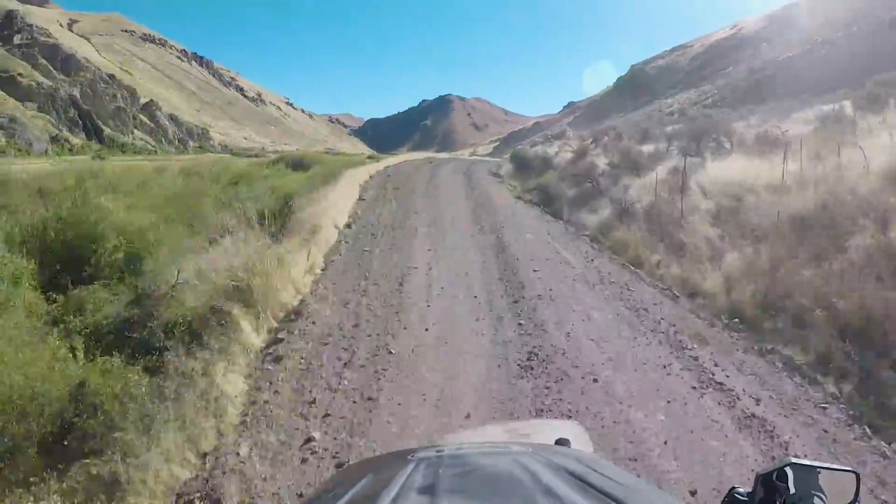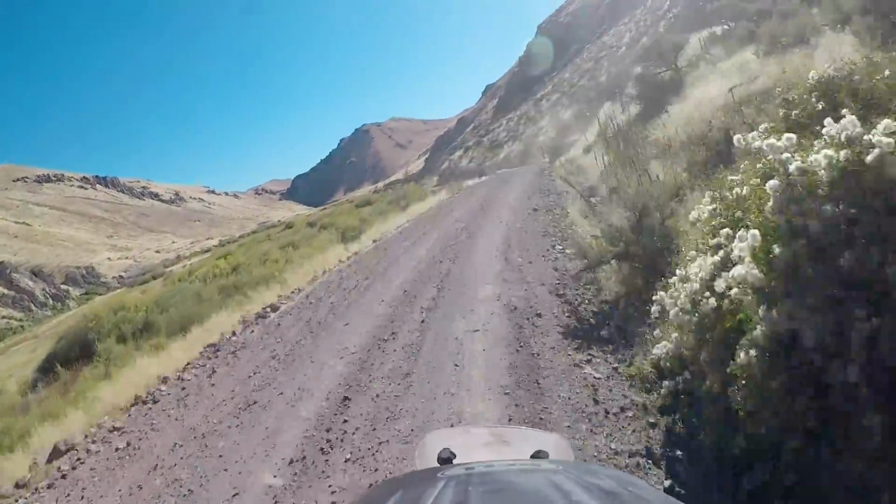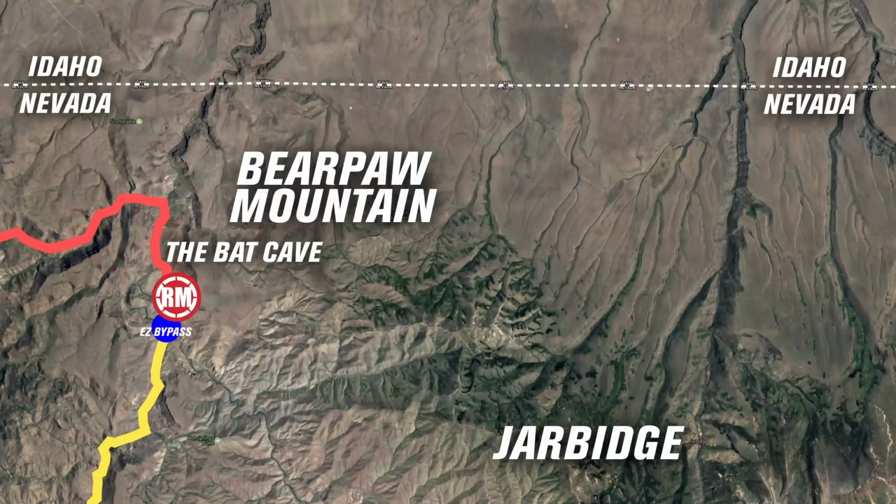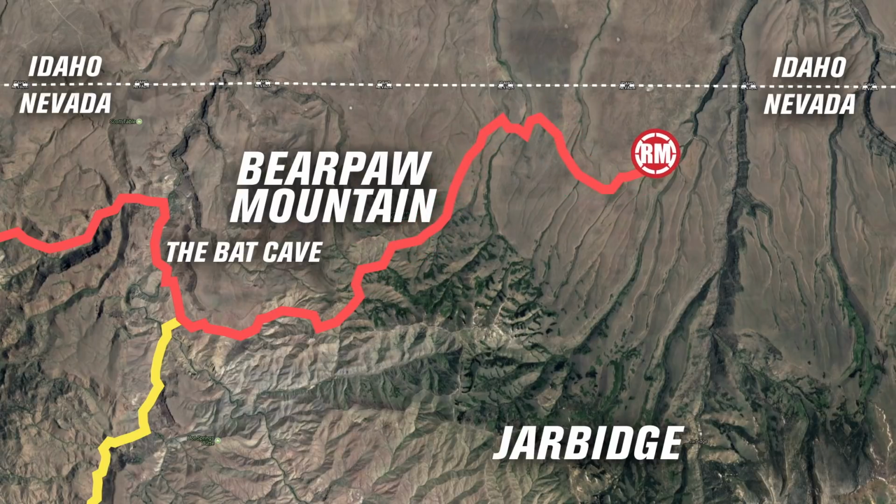We parallel the Bruneau River for a couple miles through a cool rock canyon and then climb up out of the canyon and meet back up with the easy bypass route. This road will take us over around Bear Paw Mountain and just across the border into Idaho before dropping back down into Jarbidge.